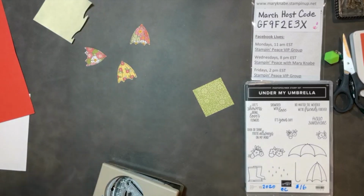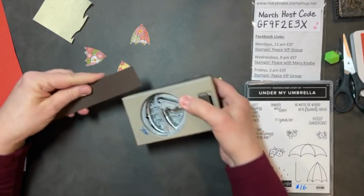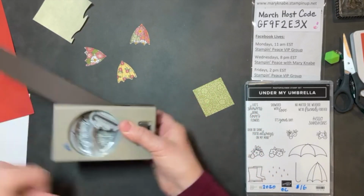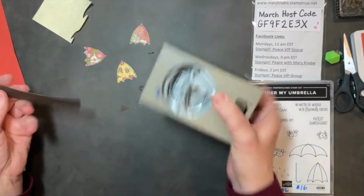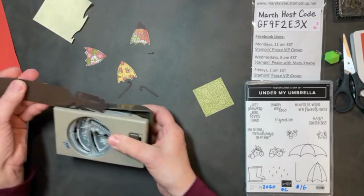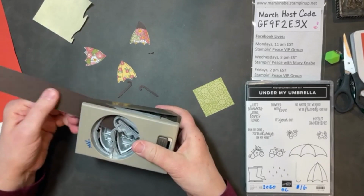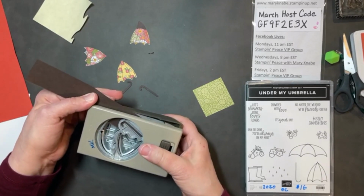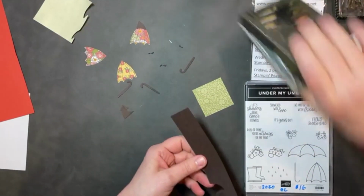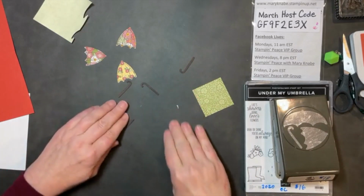Forgot to grab my early espresso. For that, I'm going to use early espresso cardstock, again, just because it coordinates with the designer series paper. 1, 2, and tear that off. Okay. Leave that there because we'll need it again.